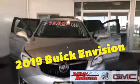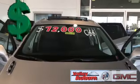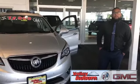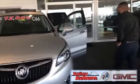Here showing you the 2019 Buick Envision. Woo! It's our last one, 2019. As you can see, we're trying to get it off the lot for $12,000 off right now. Beautiful vehicle still, has all the same features that the 2020 has, but just trying to give it for a great deal to somebody. Just do a walk around the vehicle.